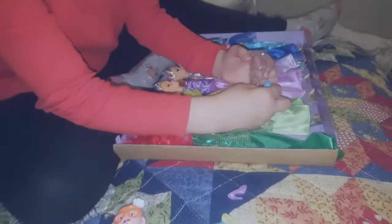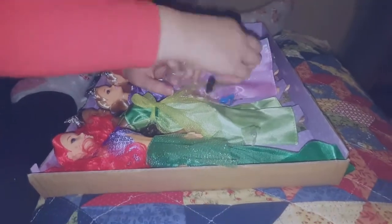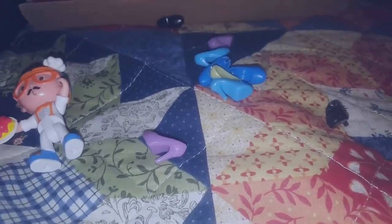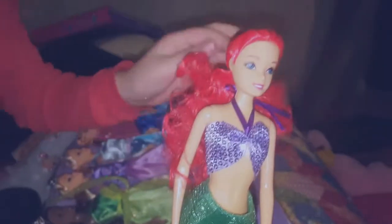Okay, guys. So as you can see, we're removing some of the old accessories. This is the shoes. Whoa. Yeah. That's a lot of shoes. So we got Ariel. She's pretty nice. I left her tiara somewhere.